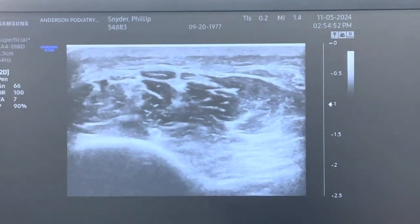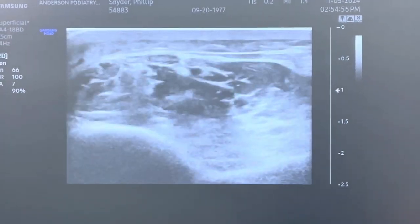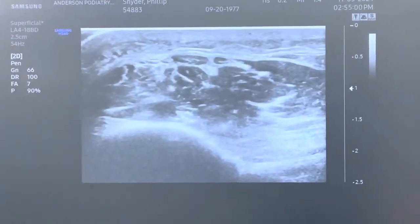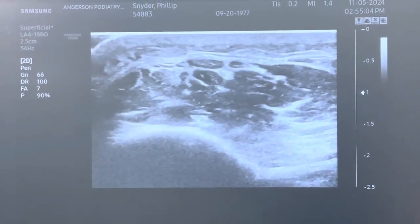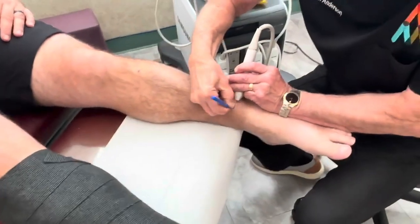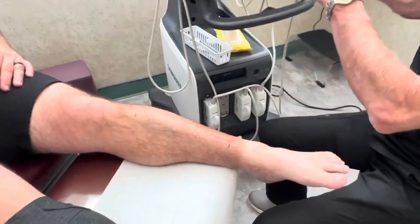So when we're planning for surgery, I'm going to stop right here because right there, it's really getting compressed, almost looks like a pancake. We're going to freeze it right there. And then I'm going to come down here and mark where that is on his leg. We use that as a reference point because that will be approximately where we would estimate the nerve tunnel would be.